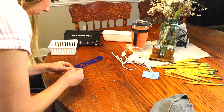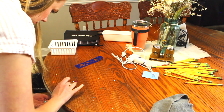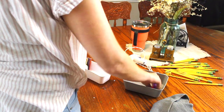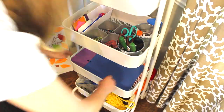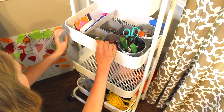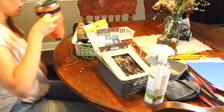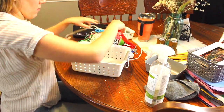And then on to the third shelf where we have stickers and ribbon. So again, I got all that stuff out of there, wiped down the shelf with my Branch Basics and cloth. And then I went through the ribbon first, cleaned out the little container that it was in, and then made sure all the spools of ribbon were all wound up and looking good, nice and neat, and then stood them up vertically. That way I can see all the different types of ribbon that we have.